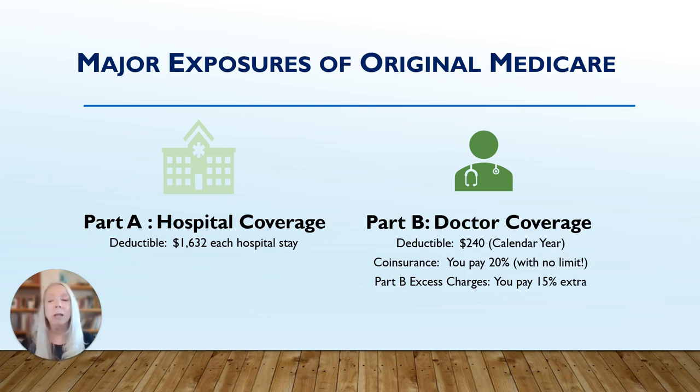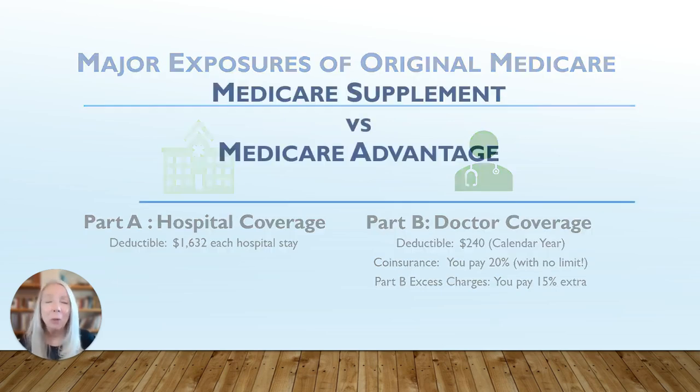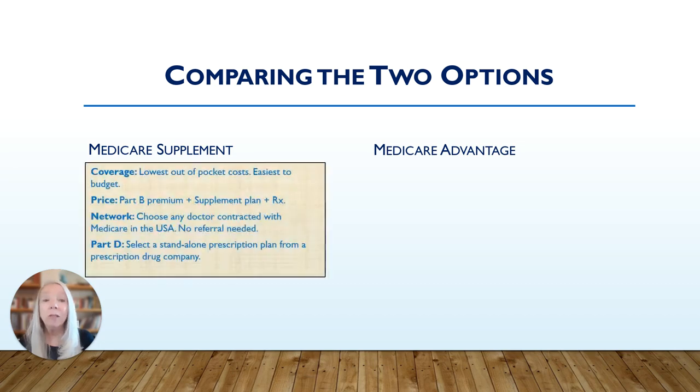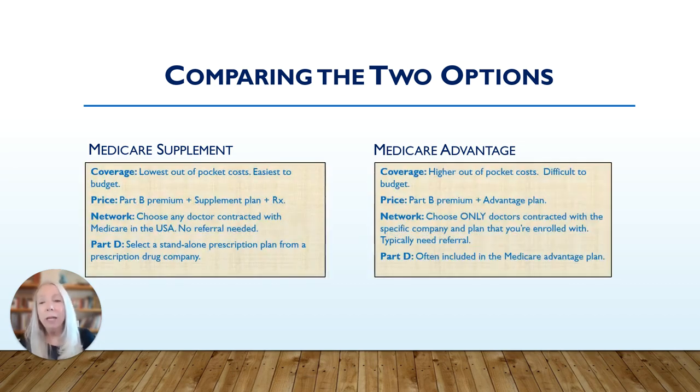What does that really mean? That means that there's gaps in Medicare Part A and B. How would you fill those gaps? That's why you're here. We're going to talk about Medicare supplement plans and Medicare Advantage. I've already hinted that they are out there on that roadmap. What does that really look like? Well, let's compare them.